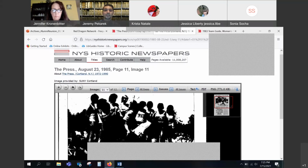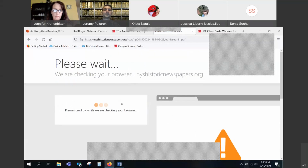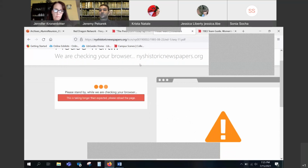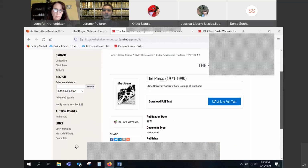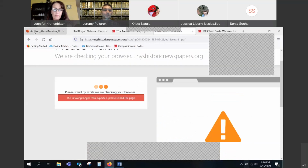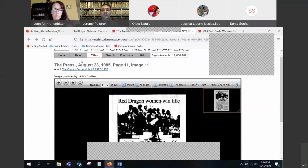You can convert this image to a PDF if you wanted to download it and save it. However, if I do that right now, it's going to make me verify that I'm a human, not a robot. As soon as that's done loading, it's probably going to ask me to identify all the trucks in the picture, but I'm not going to show you that right now. Oops, I skipped out of there, didn't I? And you can see the exact issue that it's from.